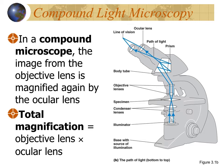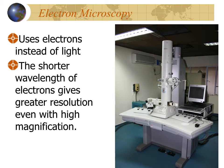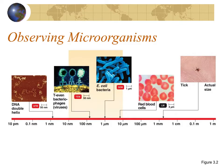We talked about magnification, but we also talked about resolution. We can only magnify somewhere around 1,000 times with a light microscope. To get higher magnification and better resolution, we have to go to electron microscopes, and these use electrons instead of light beams. Electrons travel in straighter lines, so you can magnify more and you don't lose resolution. So we can magnify to maybe 100 or 200,000 times. Okay, this allows us to see most microorganisms.